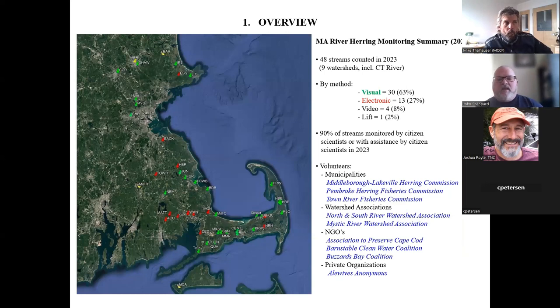So, river herring monitoring and counting here in Massachusetts goes back as far as 1980. The map here on the left shows the locations as well as general summary statistics for river herring counting that we did last year in 2023. In 2023, we had 48 locations that were counted using a variety of methods, but visual counting, which are the green markers shown on the map, is the most common method that we use. It comprises over 60% of all the locations that we monitor.